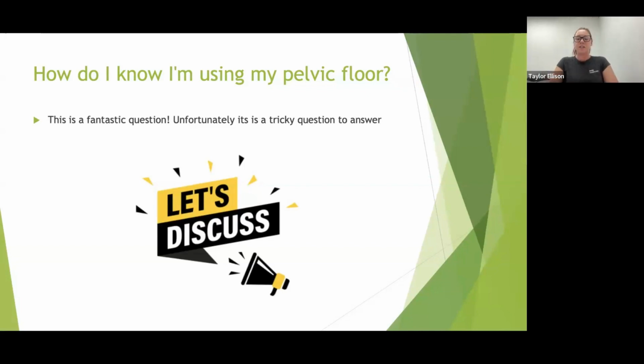There are a few different cue words that we use. We like to use stopping wind. We also like to use draw your urine back up. If that doesn't work, a good one for males, I know it sounds a little bit risque, but nuts to guts. We like to use that one as well. So it's just finding the right cue words for you to try and activate that pelvic floor. It's a difficult one to activate, but once you know how to do it and you get that feel for it, you will be able to do it.